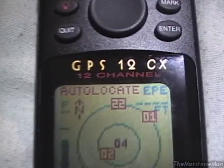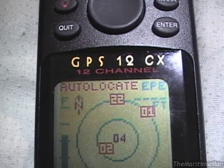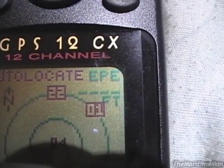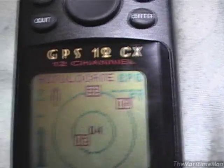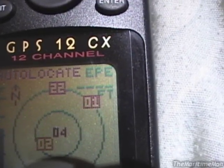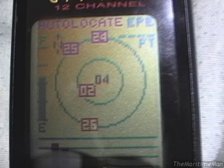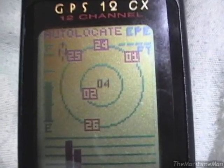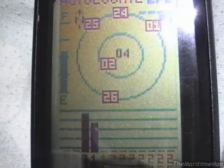So what it says on the display right now is auto-locate. That means it has no idea where in the world it is, so it's looking for any satellites it can find. EPE, that means estimated position error, which is basically how accurate it is. Once we get a signal, it'll estimate that and it'll give us a number in feet or meters once I change it to metric. And of course the graphic display showing the satellites that it can see at the present moment. The ones that have a red box around them, that's ones that it has not collected any data from yet.